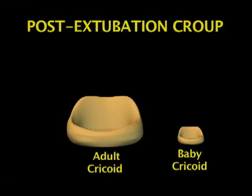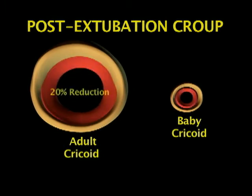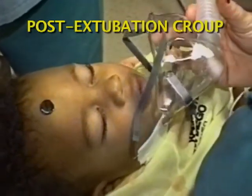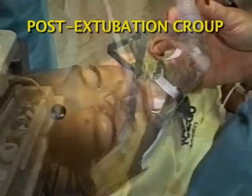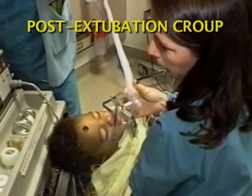1 millimeter of circumferential edema in an average adult with a 10 millimeter cricoid opening reduces that opening 20%, leaving considerable reserve. The same 1 millimeter circumferential edema in a baby's 3 millimeter cricoid reduces the opening by almost 70%. Treatment includes humidified oxygen and aerosolized racemic epinephrine, which helps to shrink the mucous membrane. Because swelling can worsen again after the epinephrine effect wears off, it's important to continue to observe the patient for recurrence. If obstructive symptoms are severe and do not resolve with treatment, the patient may need to be reintubated until swelling resolves.